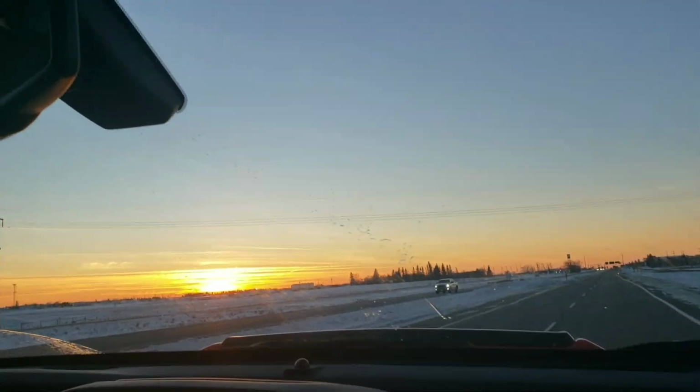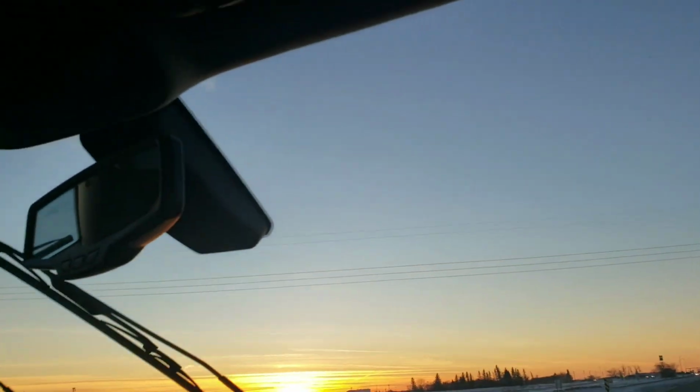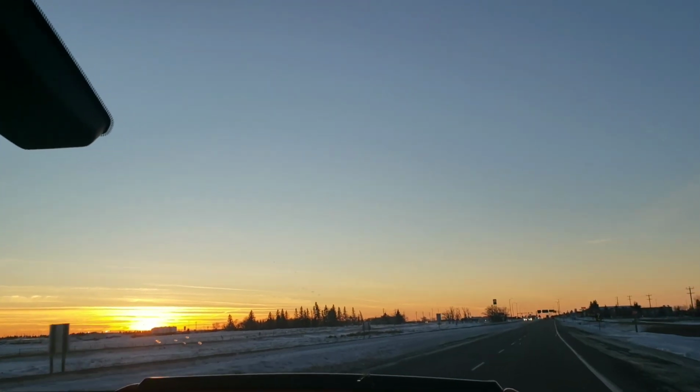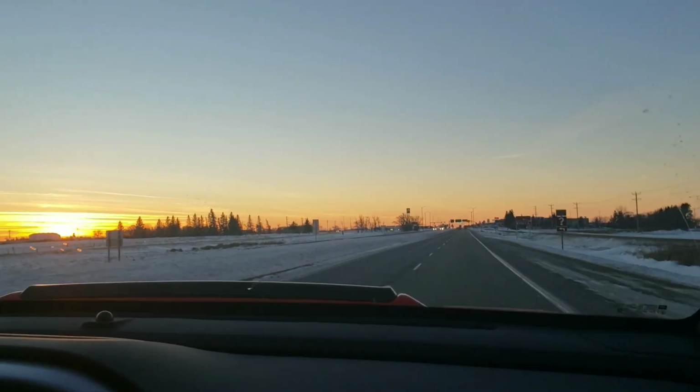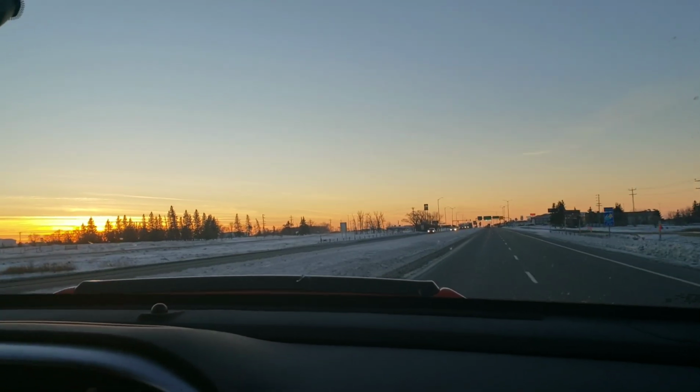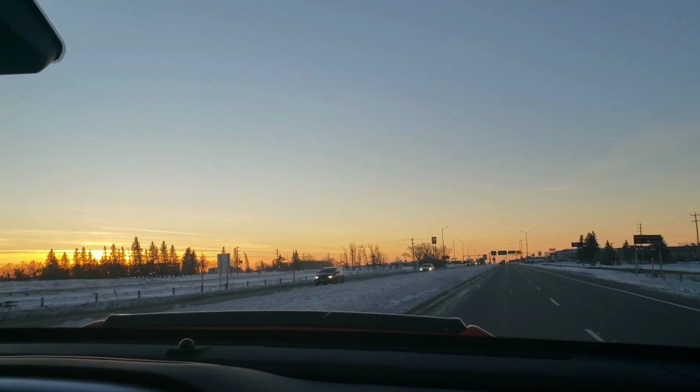There we go. Clean off the windshield a little bit. That's much better. Boy, your camera makes it look like there's no windshield. Yeah. Hey, look, there's no windshield.